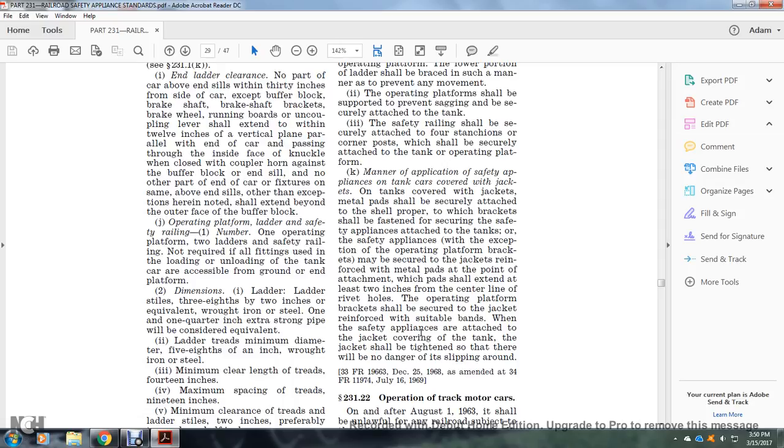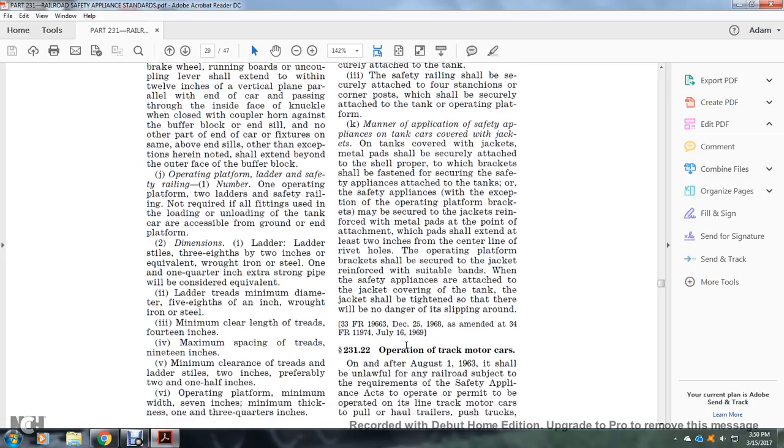When safety appliances are attached to the jacket covering the tank, the jackets shall be tightened so that there is no danger of slipping around.